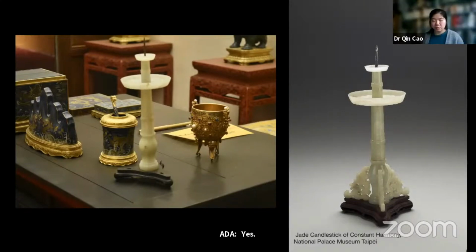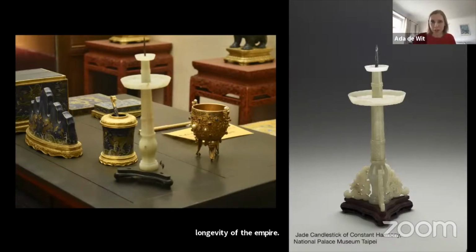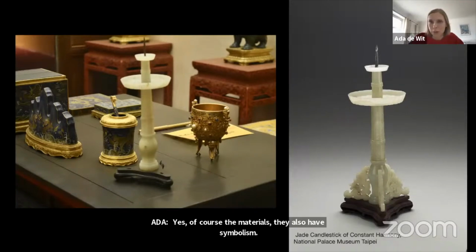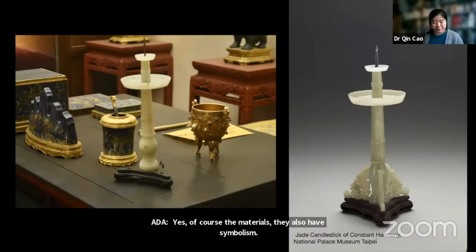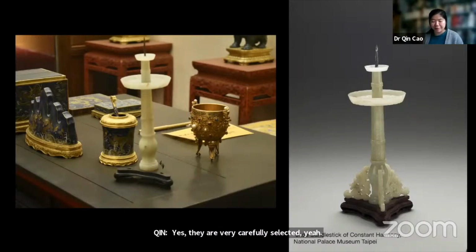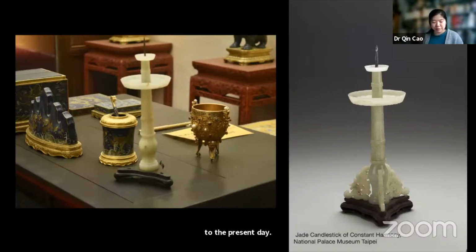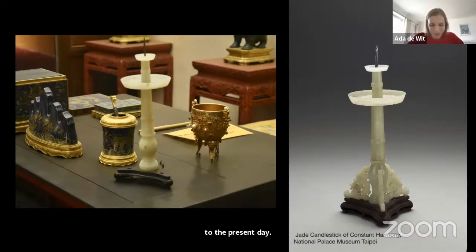Yes. I think this, all together with the jade candlestick and also the gold cup, is for the longevity of the empire. Yes, because of course the materials also have symbolic meaning. It's not just the form, but also the fact that gold and jade were used. Yes, they're very carefully selected. And also, for example, jade has a very long history of use and appreciation in China from at least the Neolithic until the present day. And there's also a well-known idiom in China that there's a price for gold and silver, but jade is always priceless. I see.